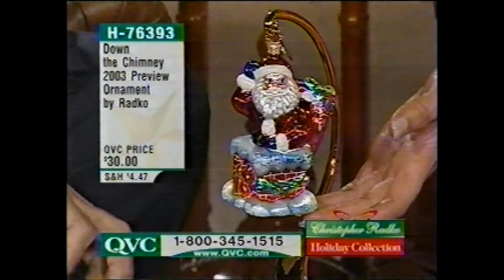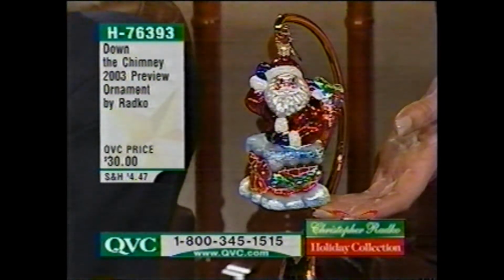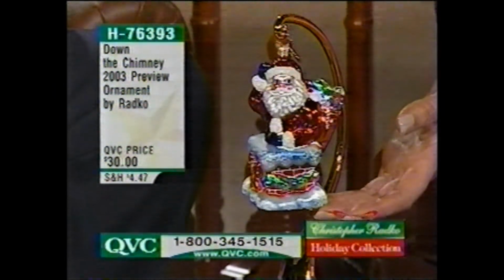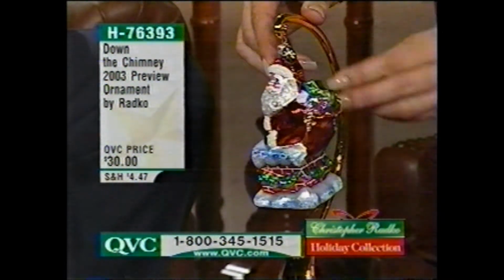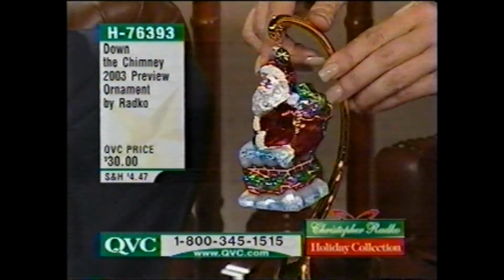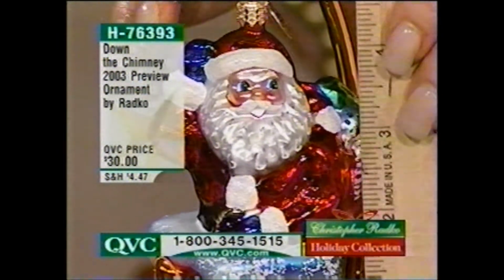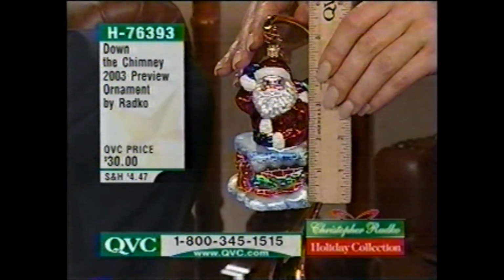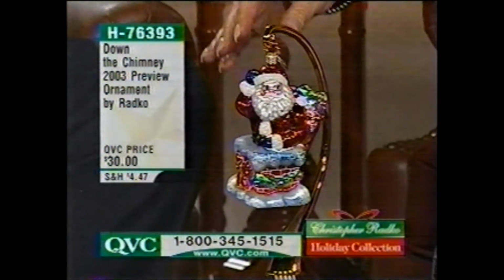And then they're going to be gone until next year. That's right. This is brand new, Down the Chimney 2003 preview ornament by Radko, available only on QVC until next year, and nobody has ever seen this one before. This is Santa Claus going down the chimney, and the entire ornament is just about 5 inches from top to bottom.